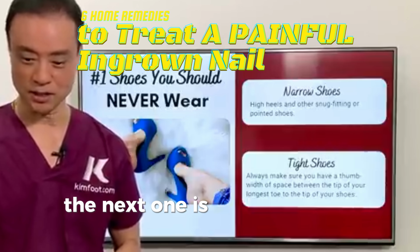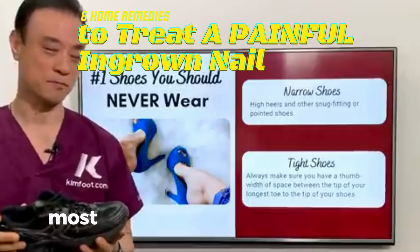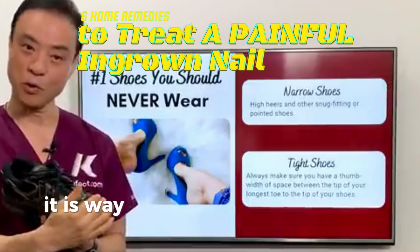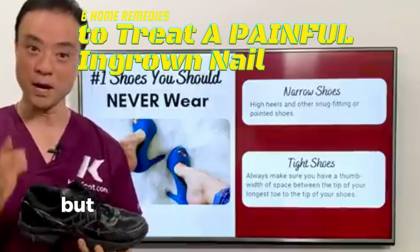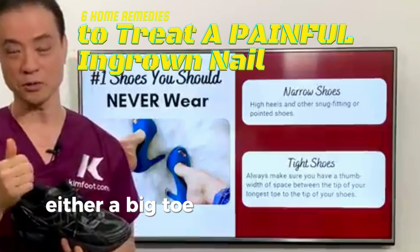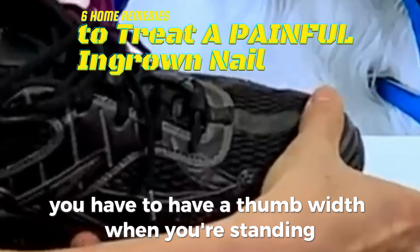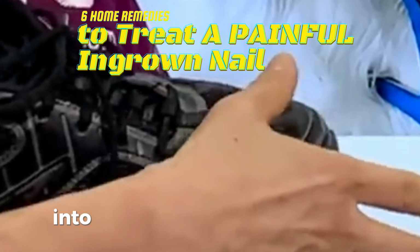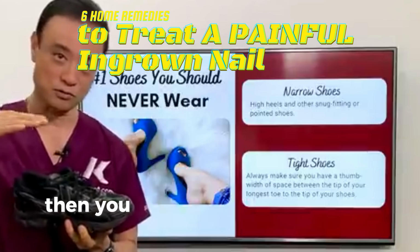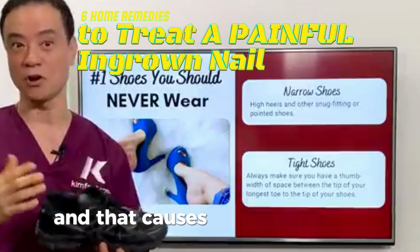The next one is when you buy shoes, you're buying shoes that are too tight. Most patients come in and when I measure their feet against the shoes, it is way up there to the tip of the toes, but you need at least a thumb width from the longest toe, either the big toe or the second toe, usually it's the longest. You have to have a thumb width when you're standing from the tip of the shoe to the longest toe. And that's very important because if you don't have that, then your foot tends to move inside and it's going to constantly traumatize the nail, and that causes ingrown toenail.